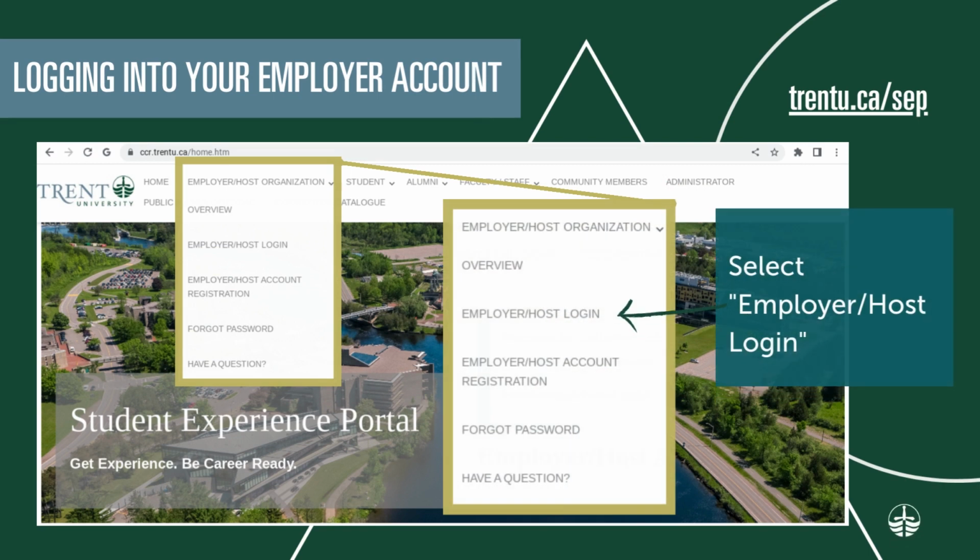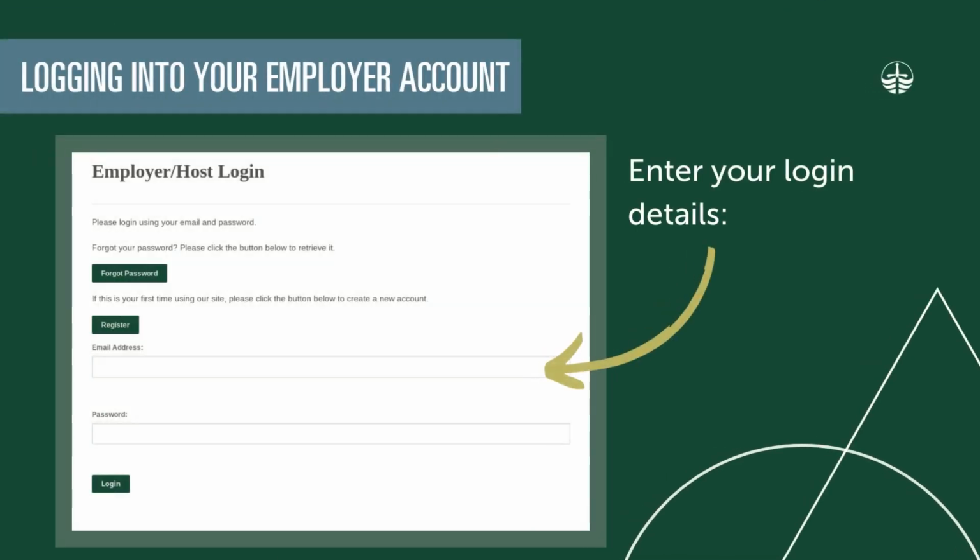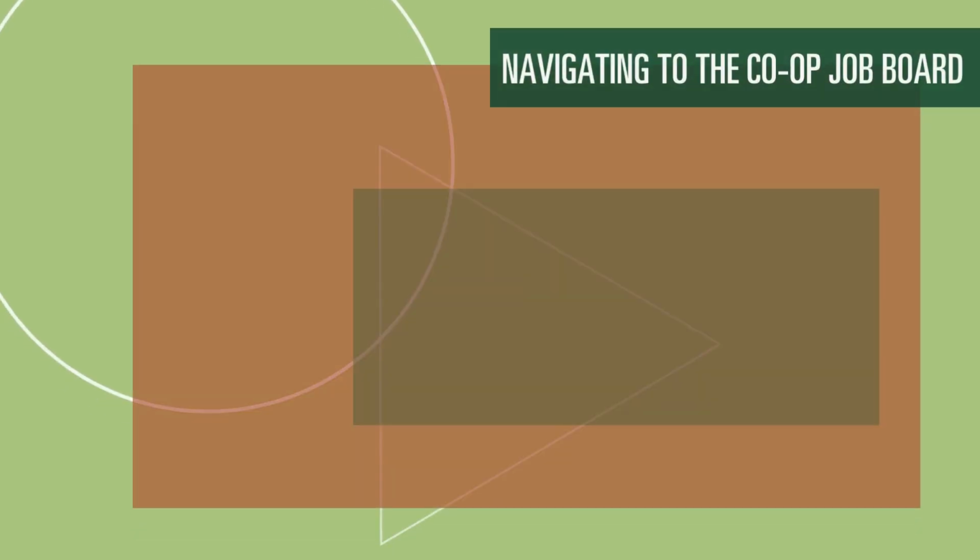To log in, you will access the student experience portal through trentu.ca/SEP and navigate to the employer/host login under the employer/host organization tab. Enter your login details on this page. The system may ask you to reset your password before you can log back in and view applicants. Now you can navigate to the co-op job board.